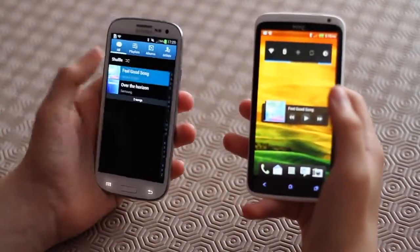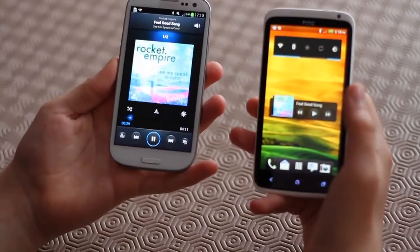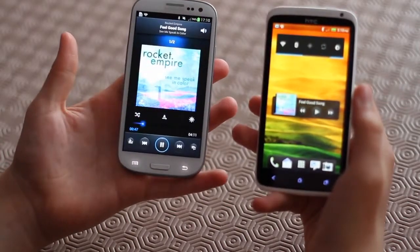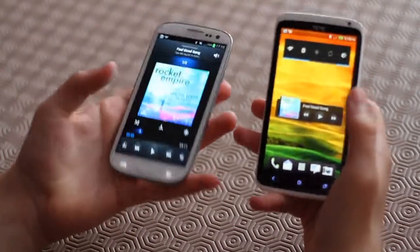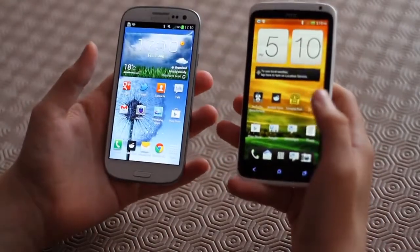So that's from the One X and this is from the S3. Slightly tinnier, not quite as clear as it is on the One X.